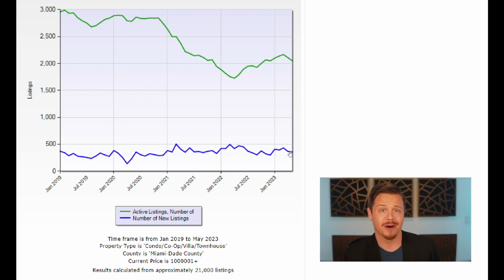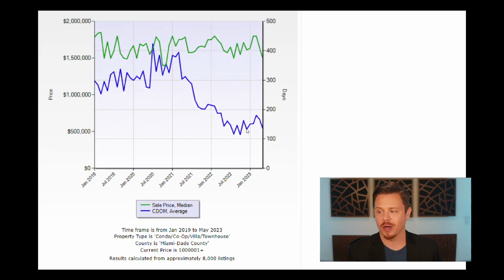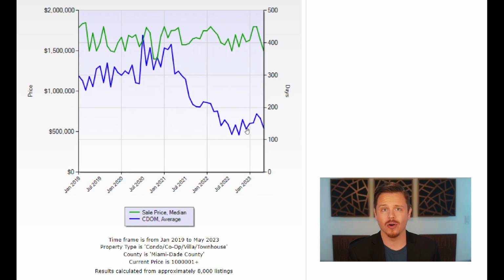So median sale price is what we're going to be looking at next in this graph, as well as the average days on market. How long is it taking to sell luxury condos?